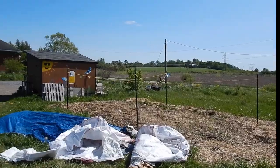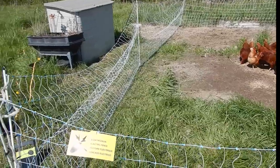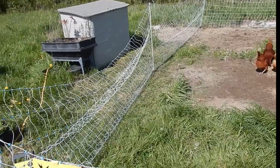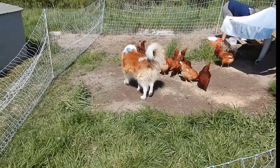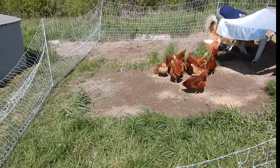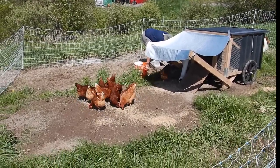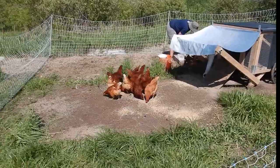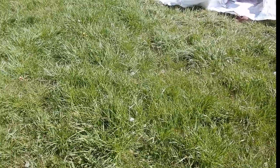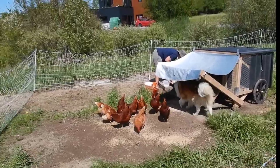We did this morning, Patricia and I, and they are now in this area where the trailer used to be last year. The chickens seem to be enjoying it because they've got brand new access to grass that they never had before. It's a little bit different space, and we'll be moving them around over the next few weeks, probably spending a week in each of the areas.